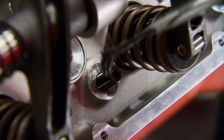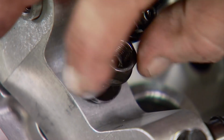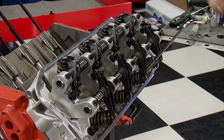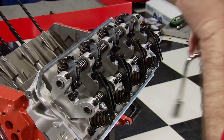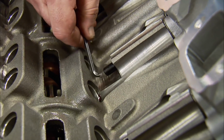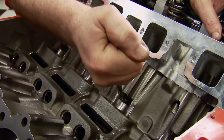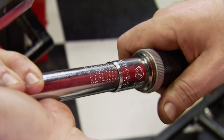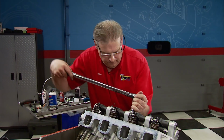Now make sure the orientation is correct or they won't go on. The chromoly rocker arms are a 1.6 ratio on the intake and a 1.55 on the exhaust. Those 4 unique studs are threaded into the head from the bottom. Now these get tightened by hand to Ken's preference. These are torqued to 50 foot-pounds with a final pass of 70.